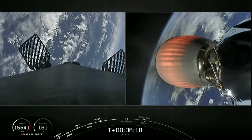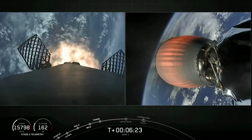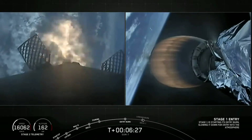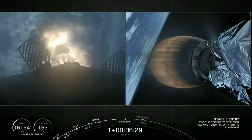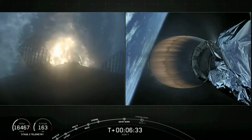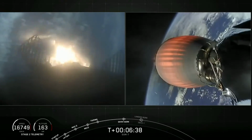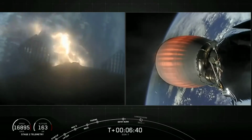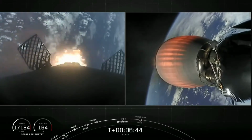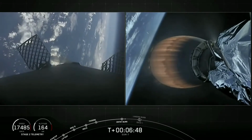First stage is currently about 50 miles above the Earth's surface. Stage 1 entry burn has started. There we can see that the entry burn has begun on the left-hand side of your screen for that first stage re-entry. Again, we start by igniting the center engine first and then reignite 2 more engines to give us a total of 3 engines, allowing us to slow the vehicle down as it re-enters the Earth's atmosphere. Entry burn shutdown, and shutdown of those 3 engines for entry burn.